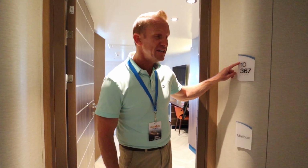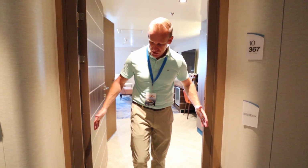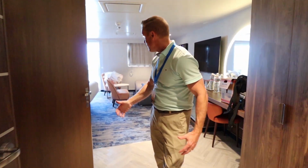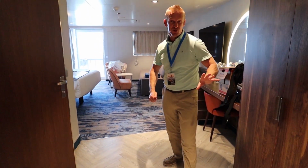Okay, we're going to take you in a handicap accessible suite here on the Carnival Mardi Gras. This room is room 10367. First thing you're going to notice right off the bat is it has the much wider door, so that is wonderful. So come on with me and we'll show you just how amazing this is. First of all, you'll notice there's plenty of extra room in this suite.